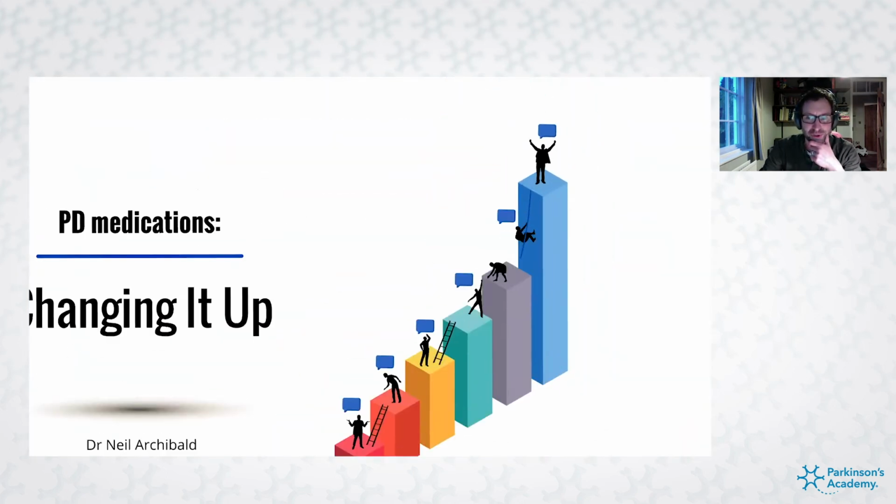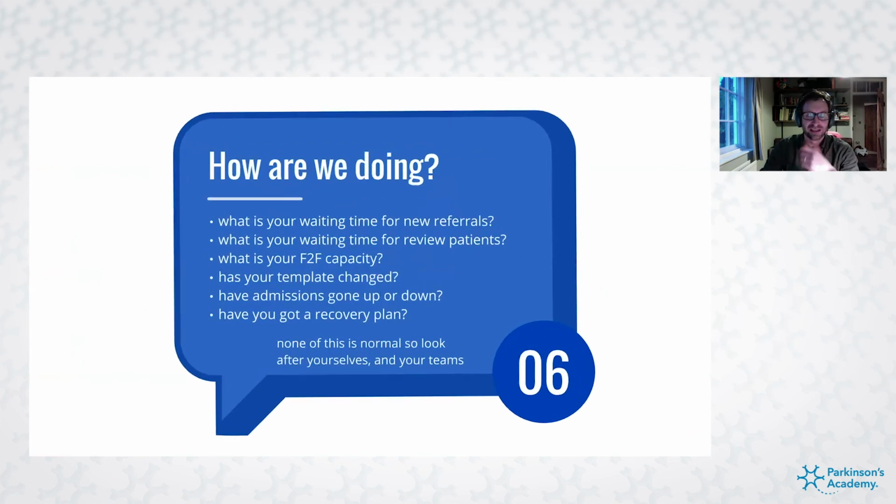And then last but not least, in terms of looking at our services and the change that we've been through, we're talking about changing medication for patients, but we've been through a lot of change ourselves. And I think one of the things that might be useful for us to do as individual services is have a look at how we're actually doing at the minute.